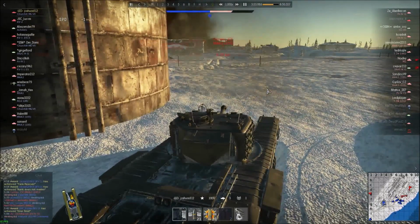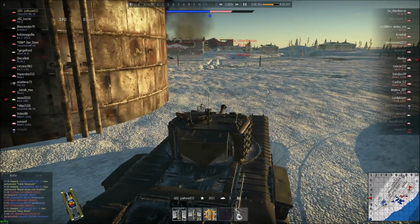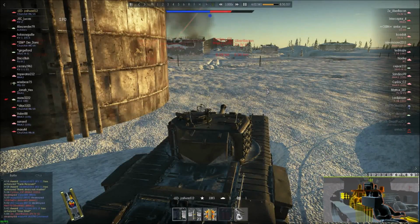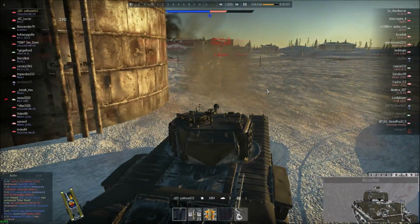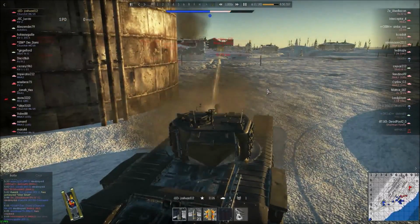They choose other places to hit to try and pin you. It's a bit of a deceptive trick, possibly. Well, I shouldn't really be saying that, because people will probably fire on that place again now after this video. But the Churchill is now improved so much due to this tracked armor.